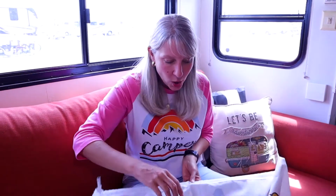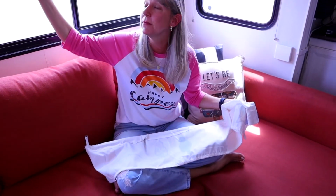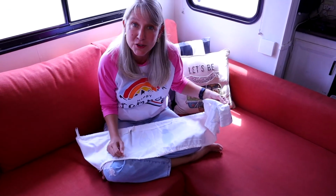So what I did was I just took my shower curtain, which is fairly large, and my valances needed to be really small. I want to let as much natural light into the rig as possible. I don't want a lot of things covering up the view, because where we go, what we want to see is outside.